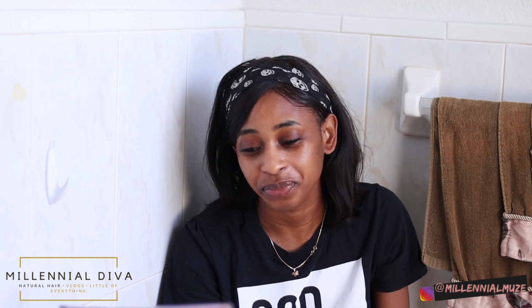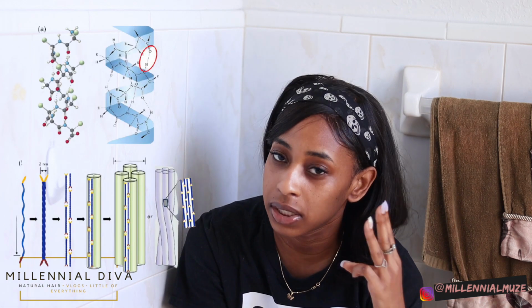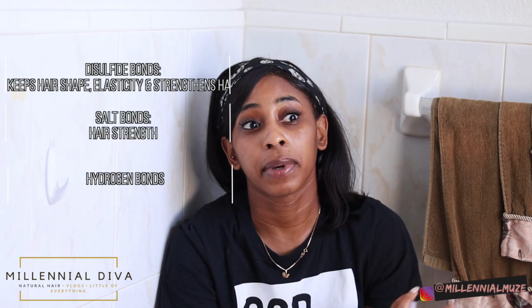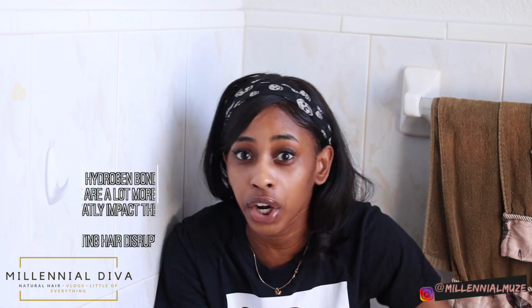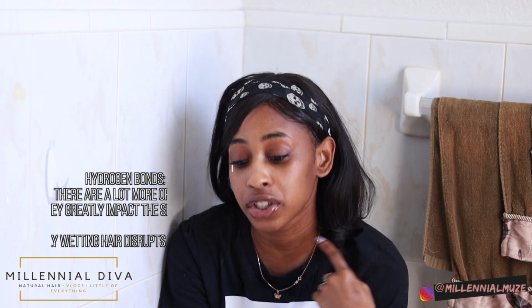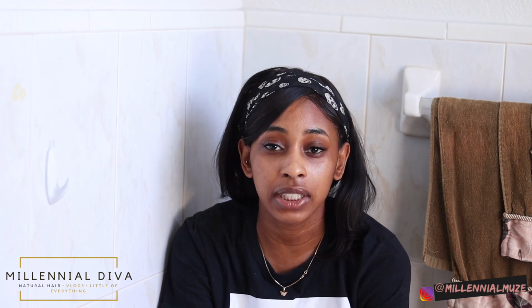Of a tough protein called keratin. And keratin is basically a protein chain of amino acids. There are 3 different types of bonds in the hair: disulfide bonds, salt bonds, and hydrogen bonds that basically make up the shaft of the hair. Those bonds can easily be broken by simply putting water on your hair, which can mess up your hydrogen bonds. The hydrogen bonds are the weakest of all the bonds, but they're easily repaired.